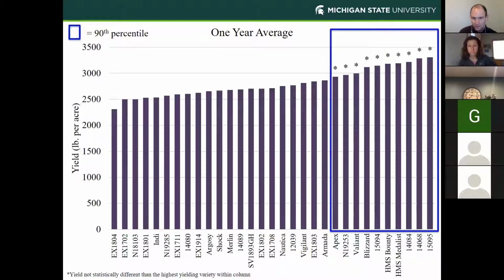And if we want to look, for a comparison here, where some of our standards look like, we talked about Merlin, did have a tough year in some locations, but it's sorted down more towards the middle of the pack, about halfway down our screen here. We have Merlin.